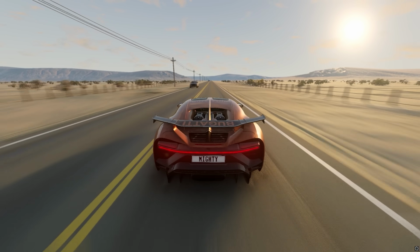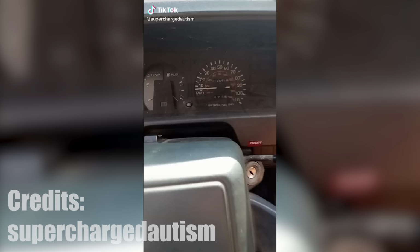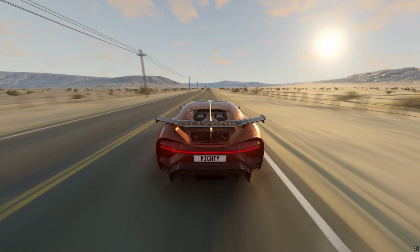One of my viewers really wanted to show his Toyota Corolla. The catch is that it has over 800,000 miles or over 1,200,000 kilometers on the odometer. It makes my Lexus LS400 look like a brand new car.